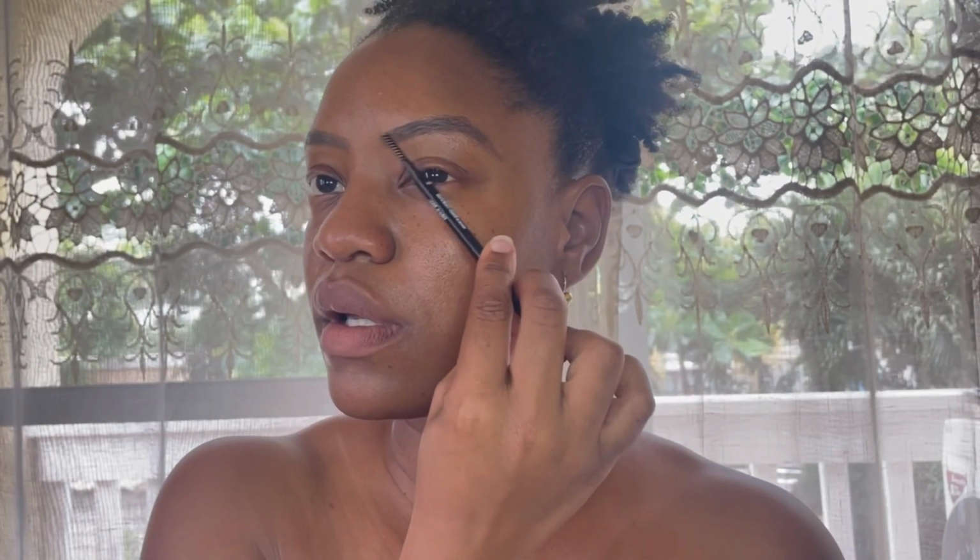To finish off my brows, I like to go in with a spoolie in the inner corners of my brows, and then I just use my pinky finger to tap out the rest, just to fade out the brows a bit to give a more natural look.